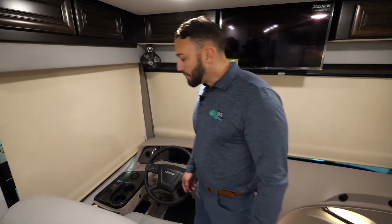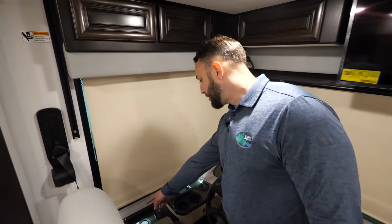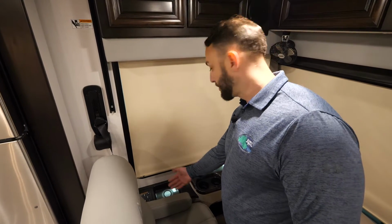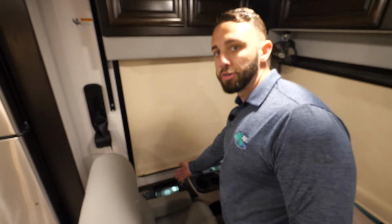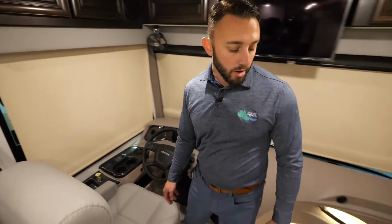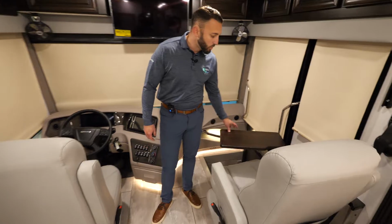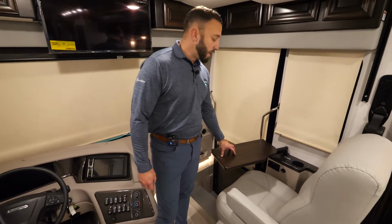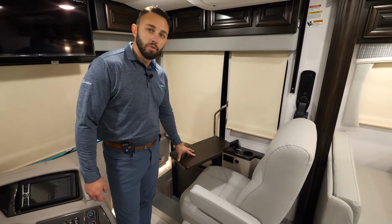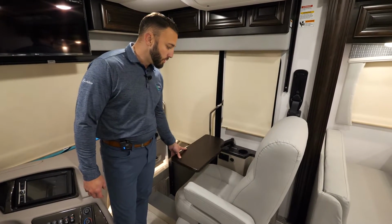Over here on the left of the driver's seat, you're going to have your equalizer control system. That's going to be for your hydraulic jacks. You do have a wireless cell phone charger over here, and then your engine brake release. And then on the passenger side over here, you're going to have a nice work tray. You can remove it completely, or obviously you're going to have some good sturdiness to it for the passenger going down the road.